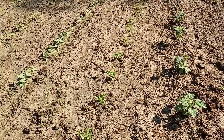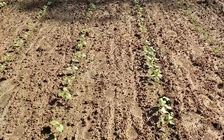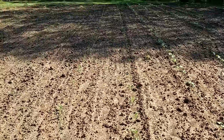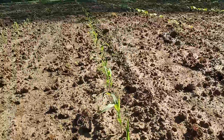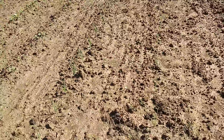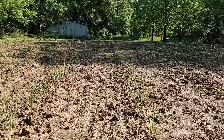But celery's doing real good. And those are my Great Northern beans. And my Roma green beans are doing good. And the corn, sweet corn, it's doing real nice. Love seeing those green rows once it gets big enough to start seeing them. Onions are starting to take off. You can see them well now.